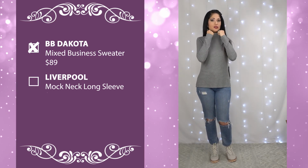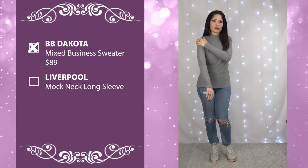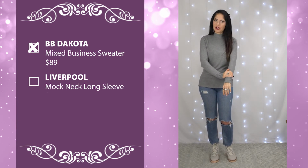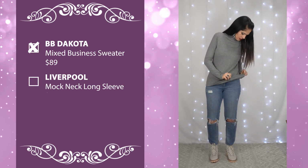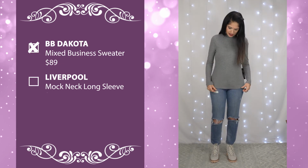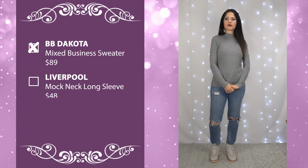I feel like I'm being choked to death because I don't do well with mock necks, turtlenecks, etc. I can do well with a cowl neck, but if there's anything choking me, it's not very comfortable. This is very well made though. This brand is Liverpool and it's very soft. I would say this is a nice brand. I think that looking at the seams and everything, this runs about $90 and the real price is $48, which I think is a great price for this.